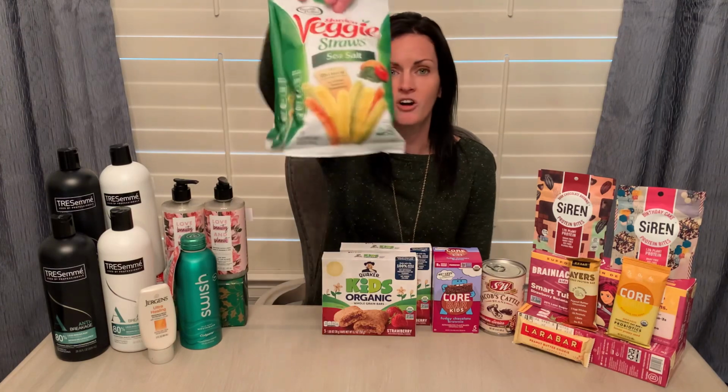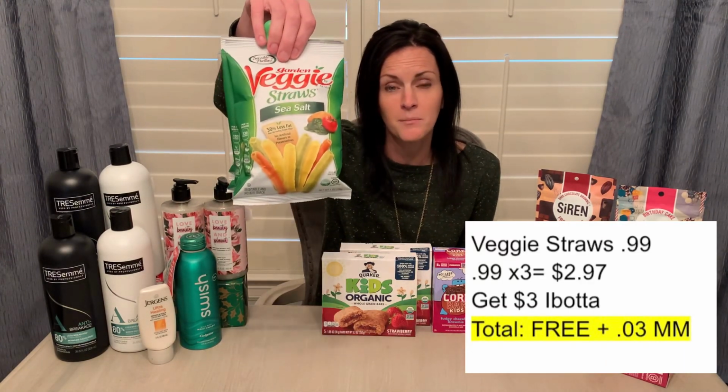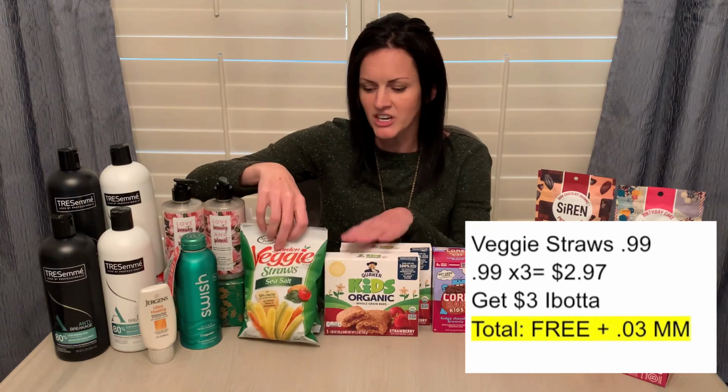All right, another really easy freebie are on these veggie straws. These are found up by the registers. They are priced at 99 cents each, and Ibotta is giving $1 back with a limit of 3. So I grabbed 3 of these at 99 cents each. I got $3 back on Ibotta, making those a 3-cent moneymaker.